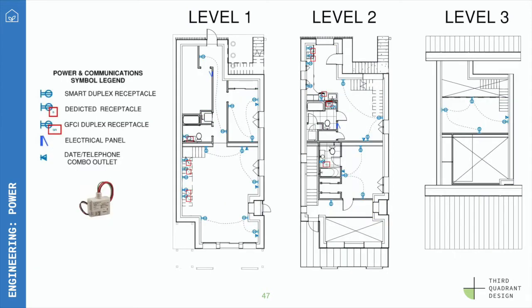So for power, in addition to the standard power layout shown on our slide here, we've also implemented Legrand Smart plug load modules, which are also shown in our slide here. These are used to manage and control various loads through a plug load management system, which is really helpful to us because it'll effectively shave peak loads and reduce the stress placed on our electrical system.